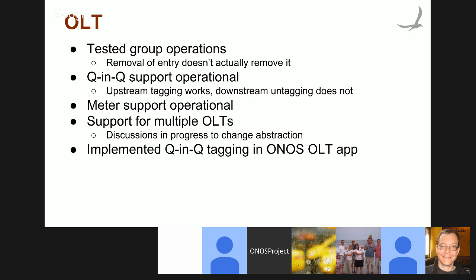The latest VOLT software supports multiple OLTs, which is something that we need because we're going to have multiple OLTs in a system, in a single pizza box. But the abstraction to expose a capability is not very convenient, and there are discussions going on about how to change this abstraction. We're negotiating essentially with PMC to get a better abstraction. Also, the ONOS OLT app now pushes Q&Q tags to the OLT using the Q&Q support, at least in upstream.